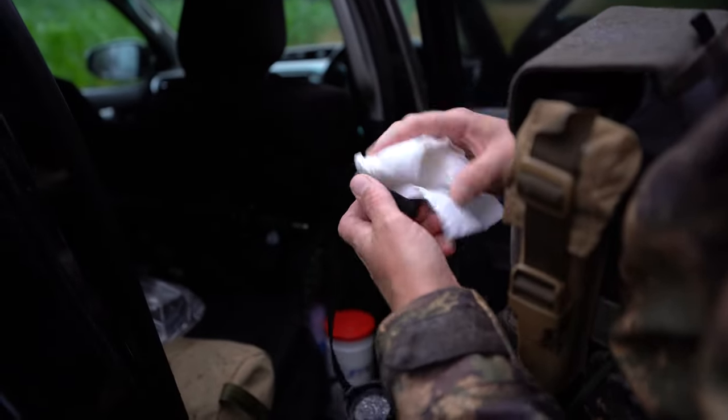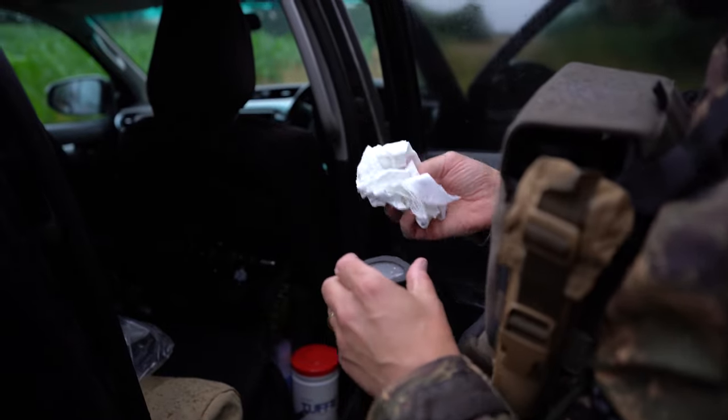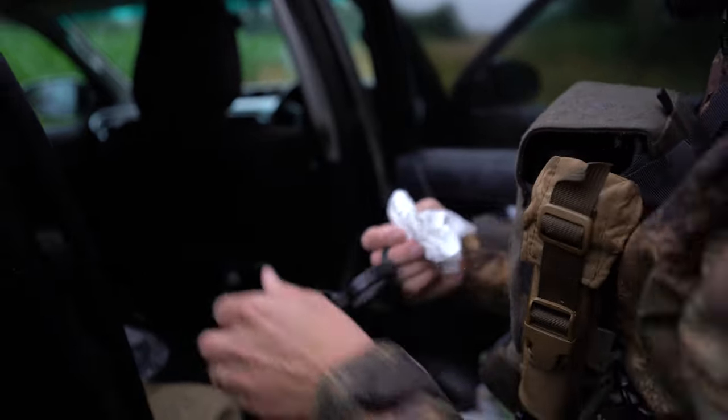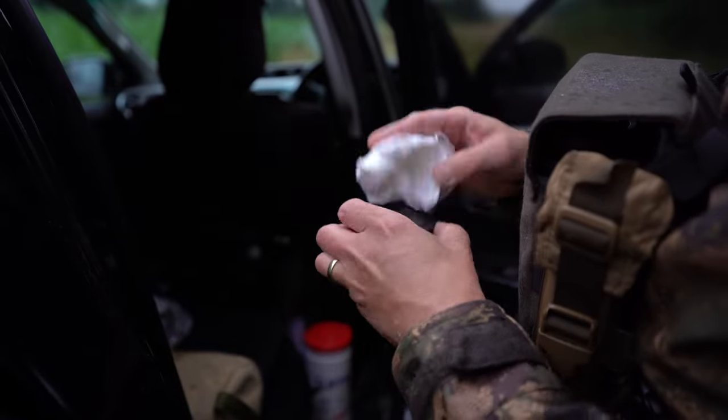So just try and dry some of this out, but don't use tissue on the actual scope glass. Use a proper cleaning cloth for that, because it might scratch it with tissue. But we'll try and dry these out as much as possible so the scope doesn't fog up.